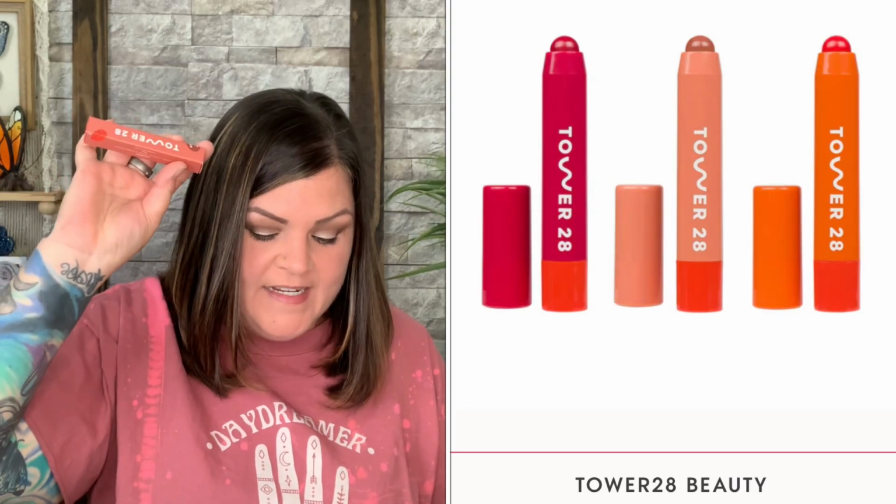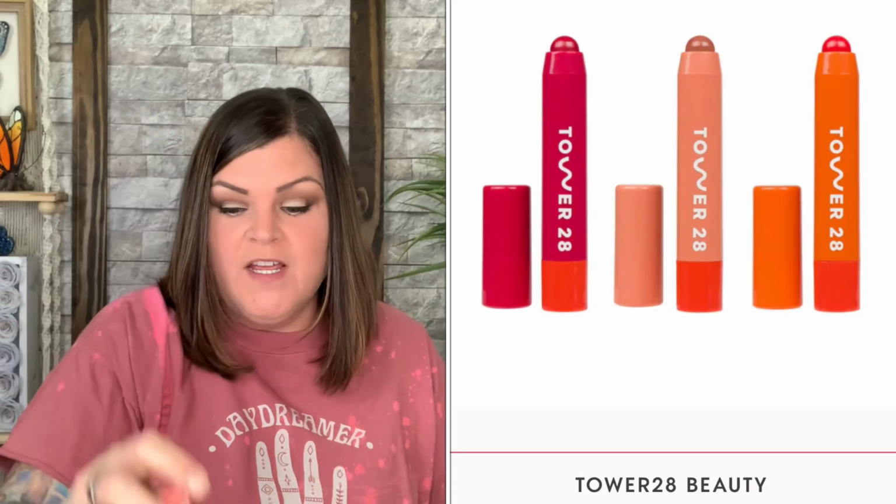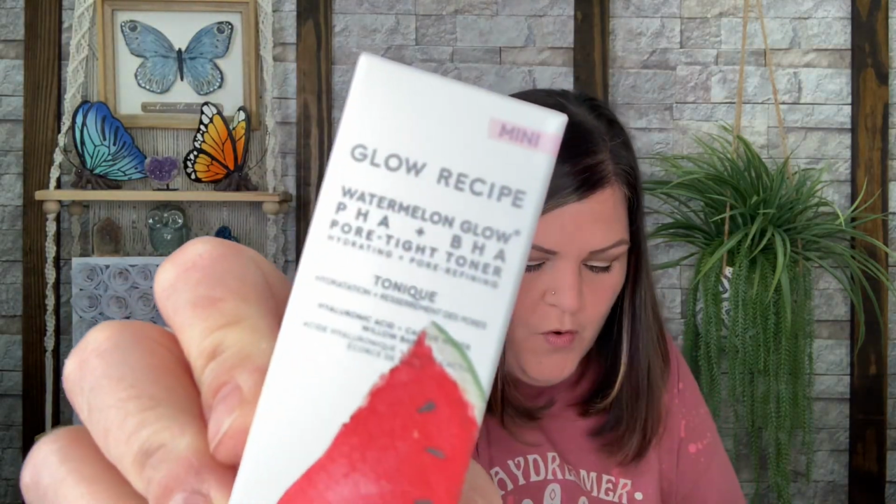So here is that. It is valued at $16 for this full size product. So there's 3 full size products in here, and oh wait, maybe even 4. Here's one right here. Oh, it says mini. So it says mini right on the corner, but I absolutely love this brand.